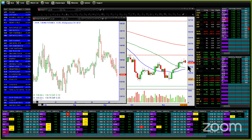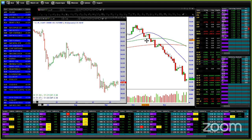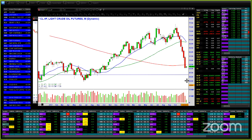Bonds showing a little bit of weakness, makes sense. Equity markets are showing a little bit of strength. They can often go in opposite directions. Oil recovering a little bit. It's been crushed enough here, maybe. There really isn't significant support here. In reality, it's way down here.